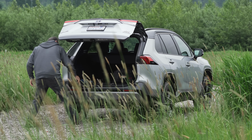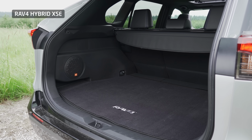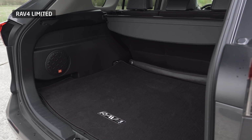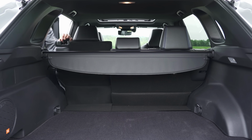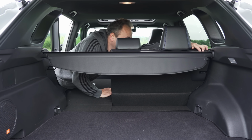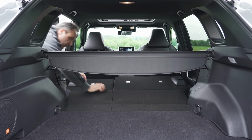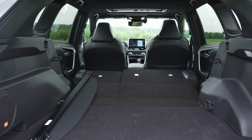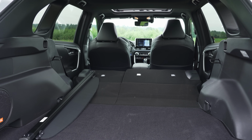In the back, there's up to 37.6 cubic feet of storage with the second row up, which is exactly the same as the petrol model. The nickel metal hydride batteries are stowed under the second row in what would normally be dead space anyhow. Fold the second row down for a total of 69.8 cubic feet of total capacity.